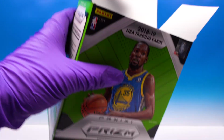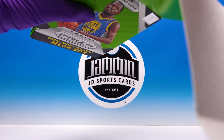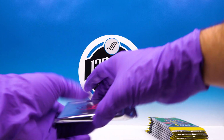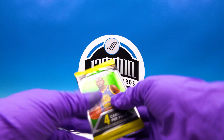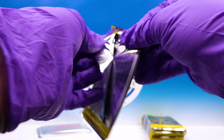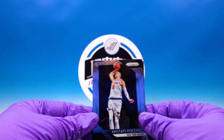Get our packs out of here. We did not. Oh, I can't spoil it. Whatever. If they've already watched it, cool. If not, go watch it. But we didn't get an auto out of the last box, so let's go for an auto this time. We did get some good cards, though. A few nice rookies. Some of the pink ice were really nice.